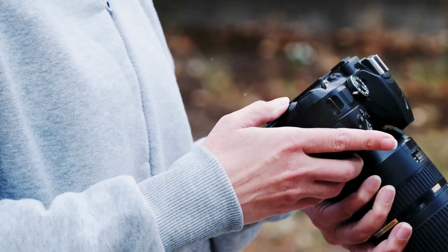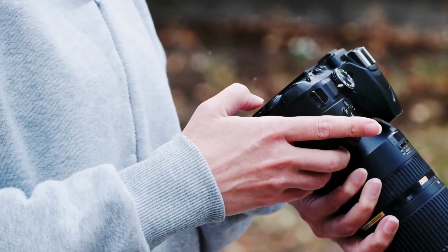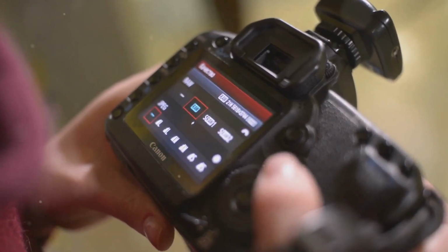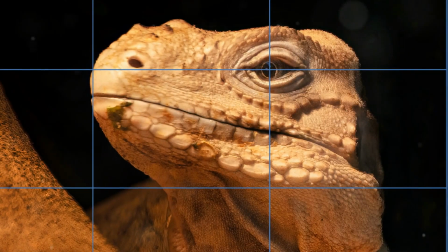Whether you're just starting or looking to sharpen your photography skills, mastering composition is essential. In this video, we'll cover 18 important tips to elevate your photography and create visually stunning images. Let's dive in.